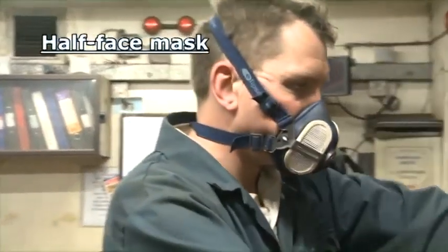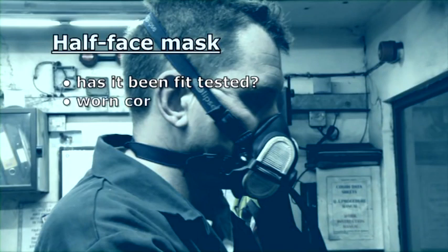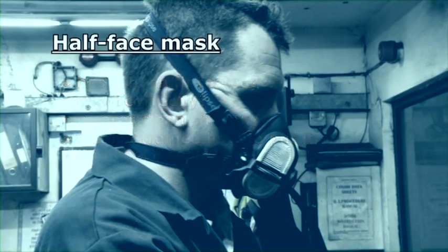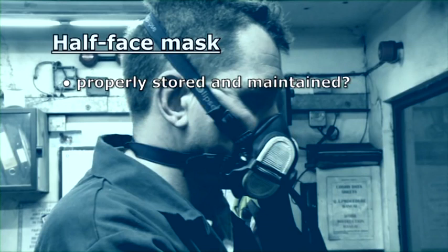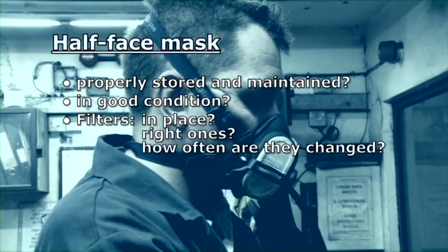What you should be checking for with half-face masks. Has it been fit tested? Is it worn correctly? Is the wearer clean shaven? Has the wearer been trained how to put it on and how to check the seals? Is it properly stored and maintained? Is it in good condition? Filters, are they in place? The right ones, and how often are they changed? When is the mask changed?